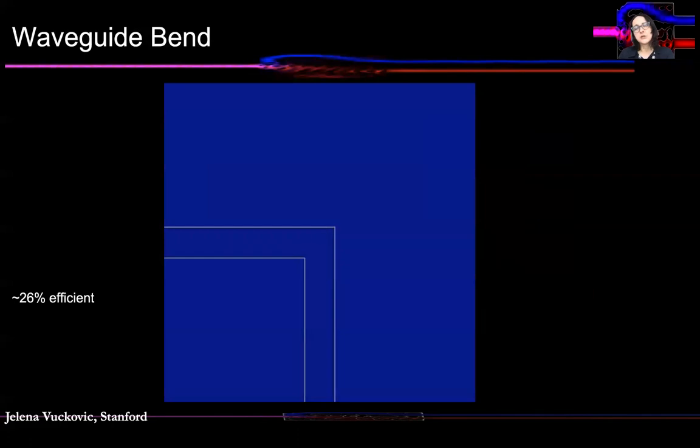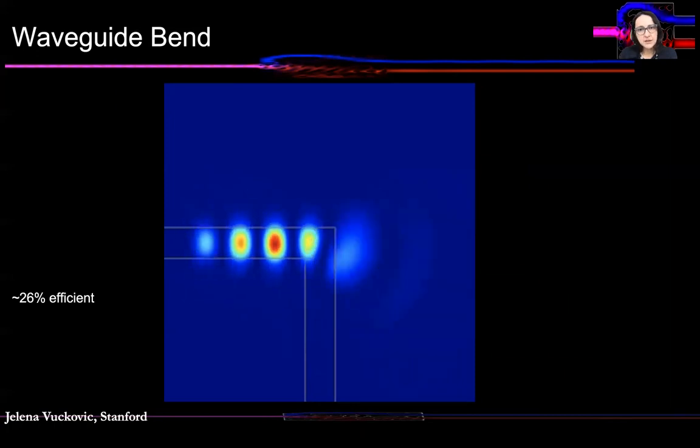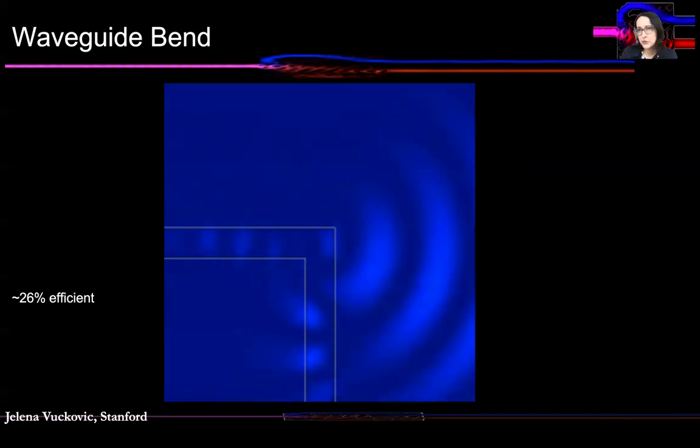So what are we actually doing? Let me start from a very simple example of a waveguide bend and explain how optimization in photonics can dramatically impact the system's behavior. If you are interested in building a waveguide bend and you don't really know much about optics, you may naively try to do it just by taking a waveguide and simply bending it at a 90 degree angle. And that would produce some kind of bending of light, but it would not be very efficient. You would lose most of the power at the corner and it would have an efficiency of only 26%.